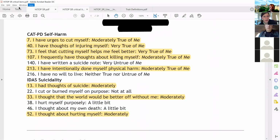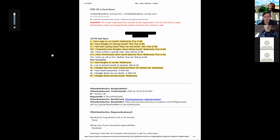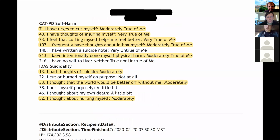So these are the critical items. And let's see. Okay. All right, so self-harm. Seems like somebody who's engaging in self-harm behaviors and has these particularly, I don't know if these are related maybe to her intrusive thoughts, but thoughts about hurting herself, thoughts about killing herself, and some form of self-harm.